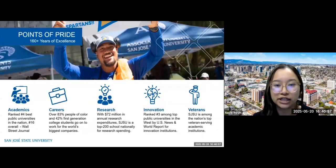So as the original Silicon Valley startup, we are ranked number 3 most innovative among top public universities in the West. We continually evolve and innovate to provide students with unique opportunities for research, collaboration, and developing skills in a hands-on learning experience. So with over 160 years of excellence, we are ranked number 4 best public university in the nation and number 16 overall by the Wall Street Journal.